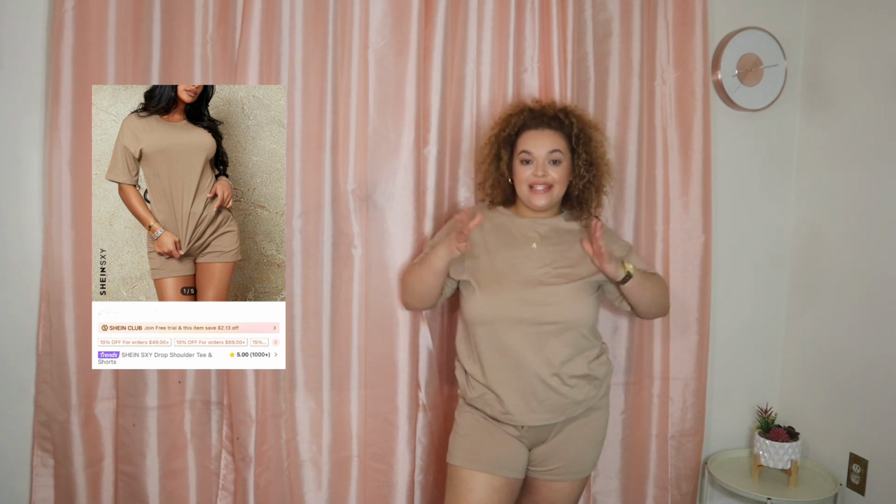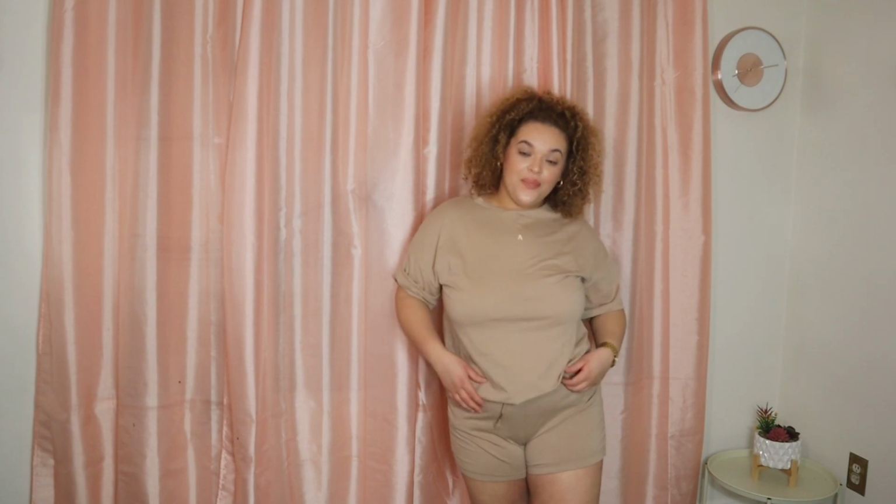Alright, so next up I have this two-piece set. This one's from SHEIN and it is very simple. It's just a relaxed tee with some shorts. I like these shorts because it has pockets in them. It also has a little drawstring as well. So I like what I was thinking when I was shopping. We have a long sleeve airport outfit, then you have a short sleeve airport outfit.